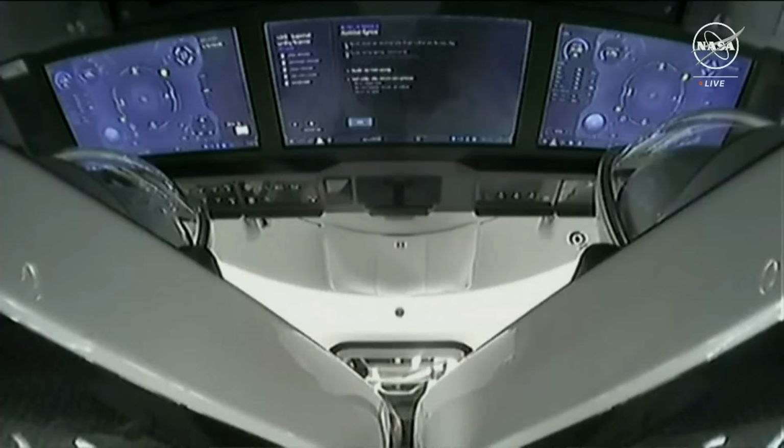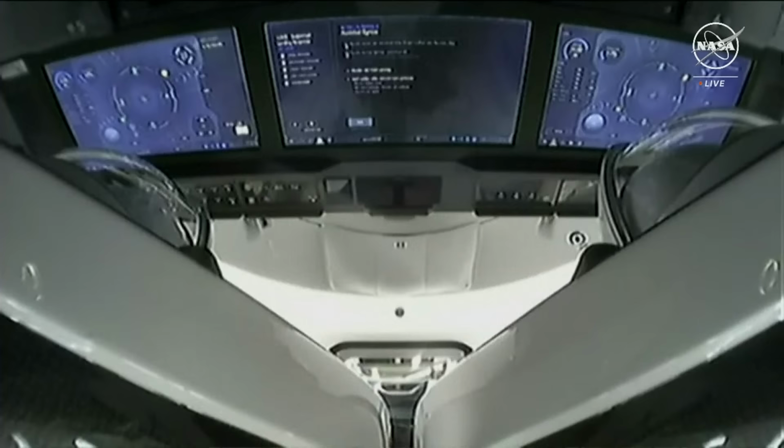We typically will either see the commander or the pilot egress, or get out of their seats, first, and that's just due to the proximity of their location to the hatch. Usually it's a little easier to get one of those two out ahead of the mission specialists on either side.